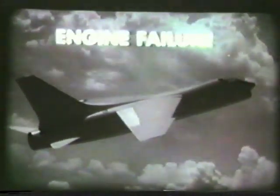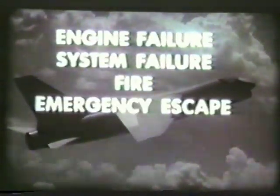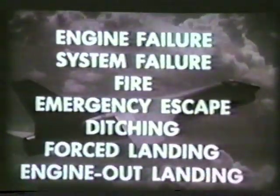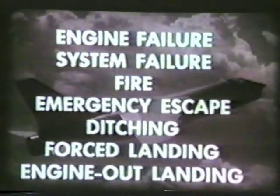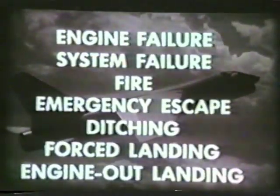In this film, you will see the most important emergency procedures for the F8U Crusader. Included are engine failure, system failure, fire, emergency escape, ditching, forced landing, and engine outlanding. The procedures shown in this film apply to all types of F8U airplanes.